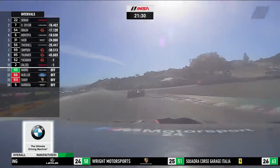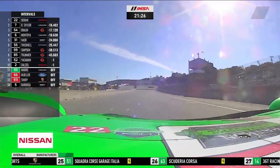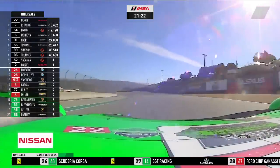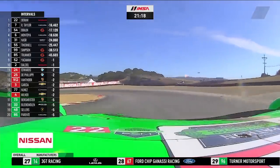Is it a GTD pit box? It is. Would it be the Park Place pit box? It would. And they have been saving fuel since the start of Bergmeister's stint. Right. They are not pitting him again. Right. Okay. It's going to be amusing.